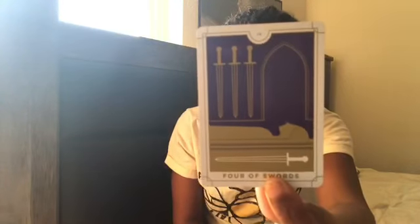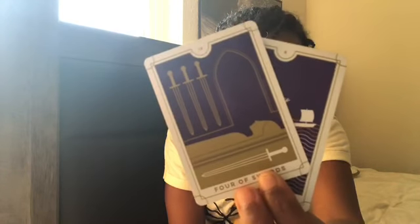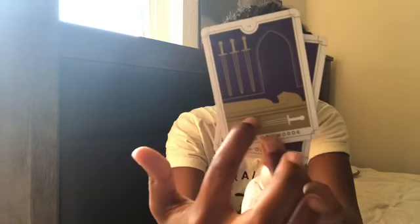So then we got the 4 of Swords and the King of Cups. So I feel like this 4 of Swords was your past energy, like you were kind of just laying down and taking it. But what you didn't know is underneath here, this is like a divinely guided weapon. It's white, it's a sword, and that was just laying under your mattress.